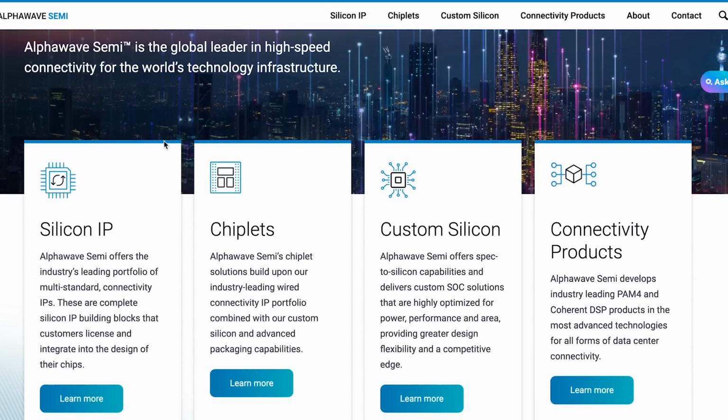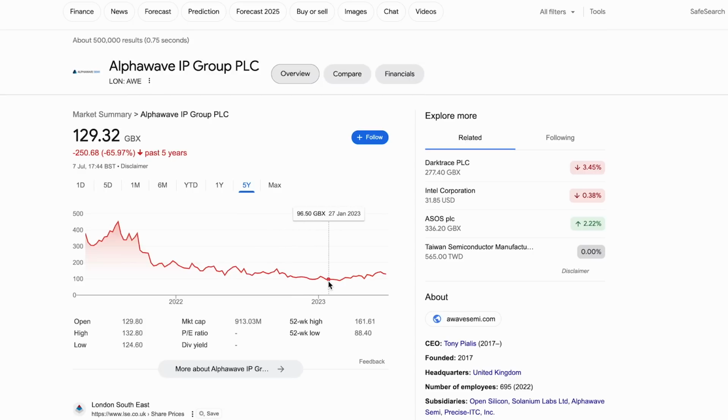Now if you don't know what Alphawave Semi do, they sell silicon IP, but the big growth is going to be moving into chiplets and custom silicon as well, and this is going to be major growth for the likes of data centers, 5G, and the AI boom that we've seen. And when you look at a lot of other companies at the moment, a lot of companies have been having a major boom because of the AI situation. Alphawave isn't having that, and for me this is the play into the semiconductor space and the AI space, a company that is being slept on massively.